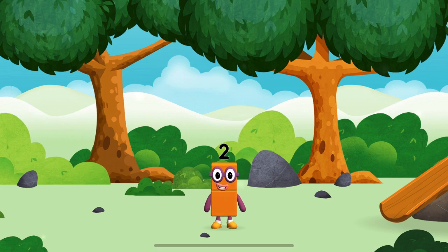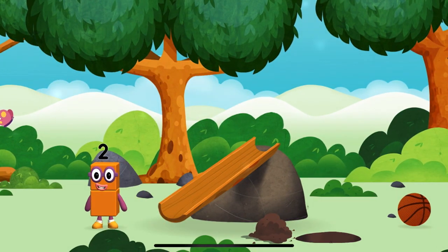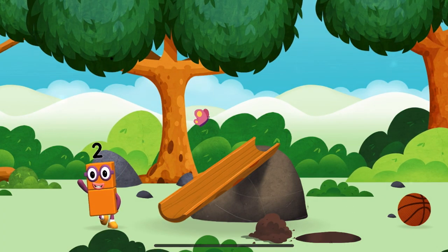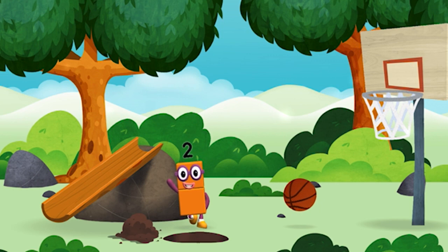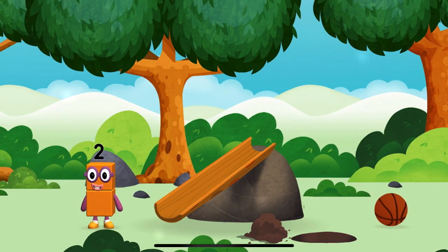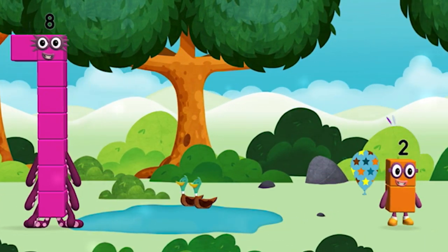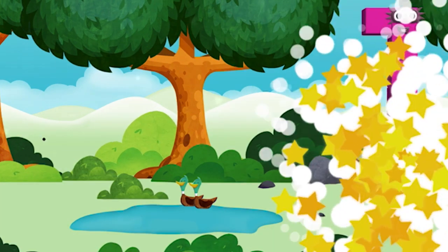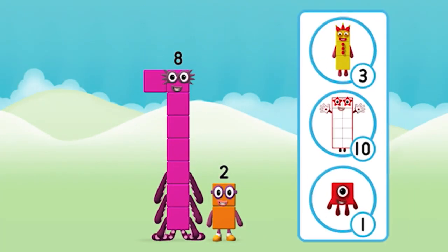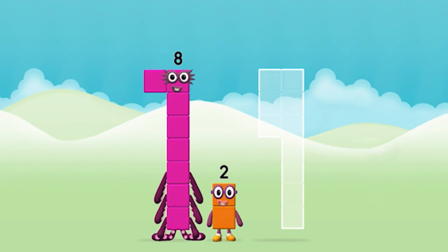I love things there are two of. A basketball. I am 2 blocks. I am 8. What number block will you make when you add these two number blocks together? Correct. You chose the right answer. Now add the number blocks together.